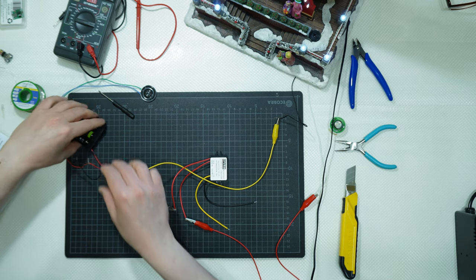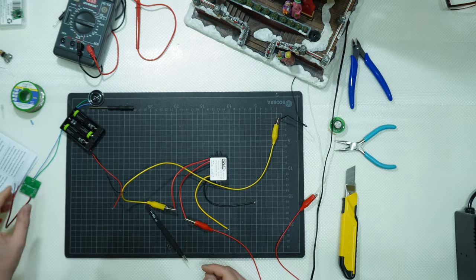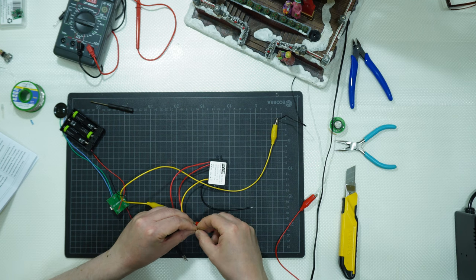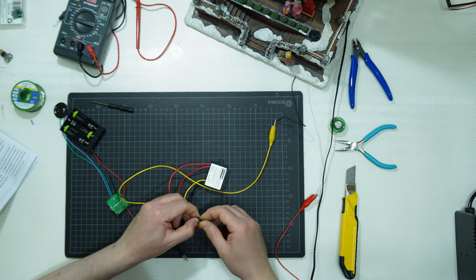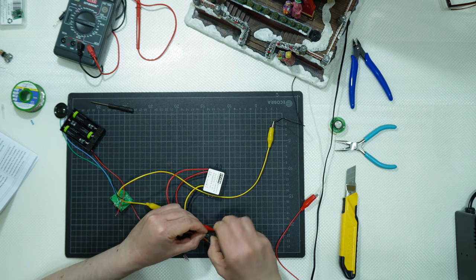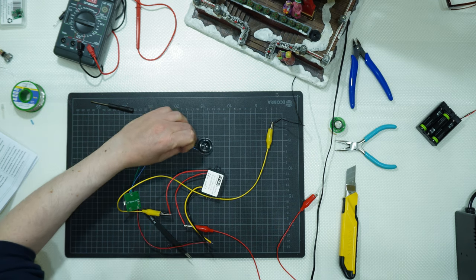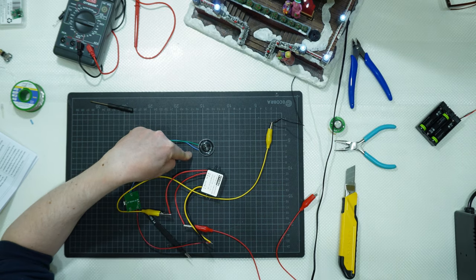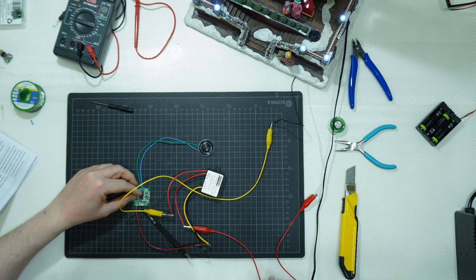Let me check if it works. So I will detach this one. I will switch this off for a moment. Positive is red in this case. Negative is black. Let's hope not to burn anything. Okay, then this goes out. The speaker is here. Let me switch it on. And the music gets out. Maybe I can turn up the music.